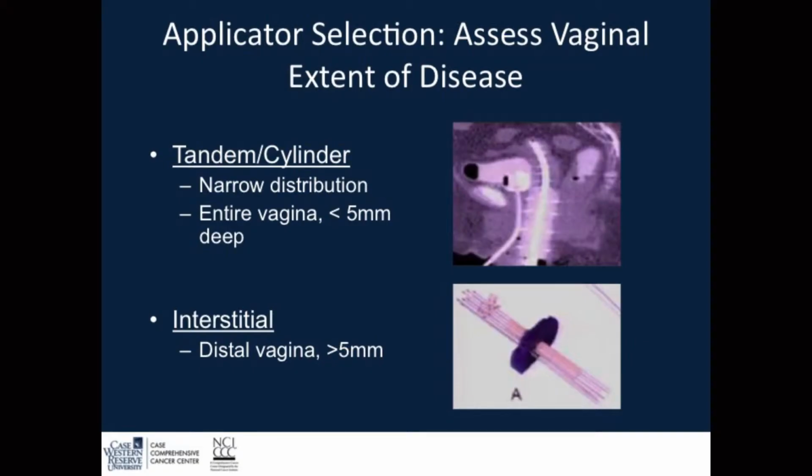Occasionally, we'll also use a tandem and cylinder. This is for patients that have limited disease along the length of the vagina, but their disease does not penetrate deeply through the vaginal mucosa. So it's really limited and not widely used, but it can be helpful for those patients that present in this way. It has a very narrow distribution. You will not be able to reach tumor that is involving the vaginal fornices or tumor that extends beyond 5 millimeters from the surface. And then for bulky disease or patients that have distal involvement or disease that is greater than 0.5 cm, we'll use an interstitial implant.